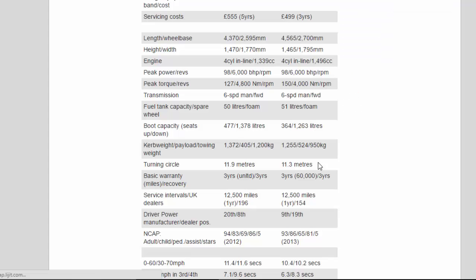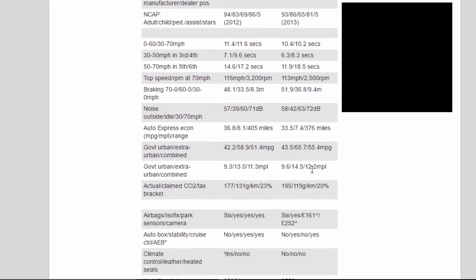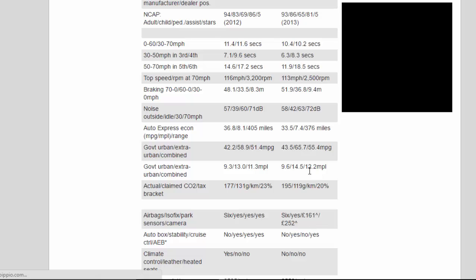0-60/30-70 mph: 11.4/11.6 seconds and 10.4/10.2 seconds. 30 to 50 mph in 3rd/4th: 7.1/9.6 seconds and 6.3/8.3 seconds. 50 to 70 mph in 5th/6th: 14.6/17.2 seconds and 11.9/18.5 seconds. Top speed/rpm at 70 mph: 116 mph/3,200 rpm and 113 mph/2,500 rpm.